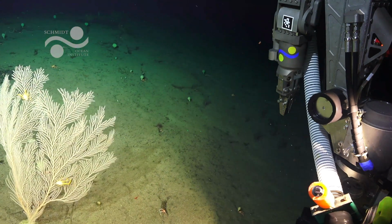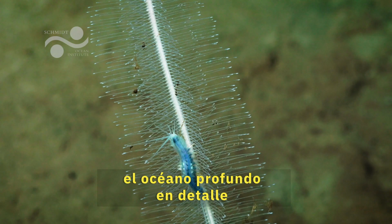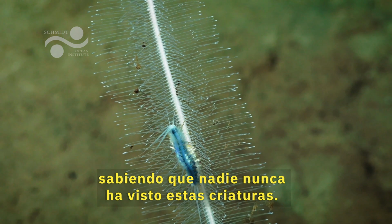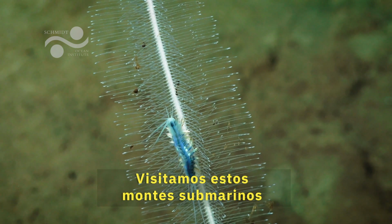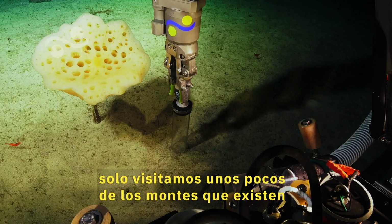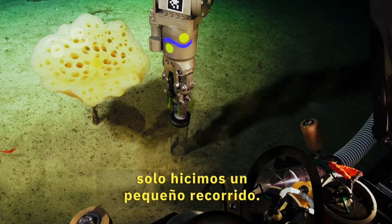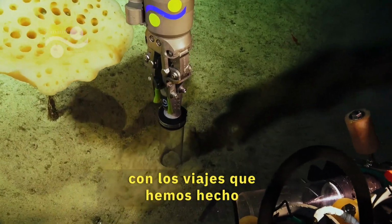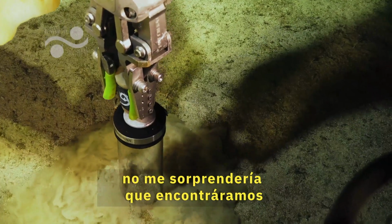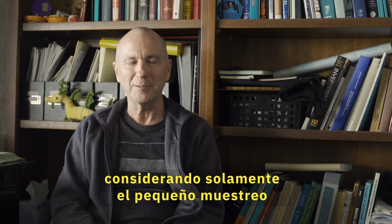I think it's an amazing experience to be able to see the deep sea in high detail and to know that in many cases no one has ever seen these creatures before. We visited these seamounts in a very short period of time, and we only visited a few of the seamounts, and we only did often one little journey. In the end, from the journeys we've done and the collections we've made, I wouldn't be surprised if we have between 50 and 100 new species just from the few relatively little sampling we were able to do.